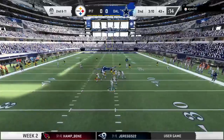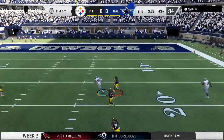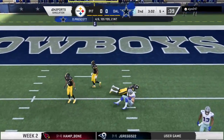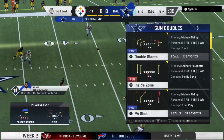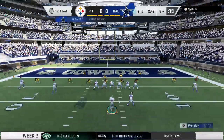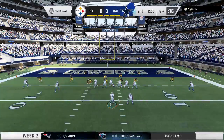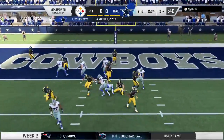26. Prescott from the gun. And that's caught inside the 30. And he takes it down deep into Pittsburgh territory. A big play here for Dallas. 52 yards. Excellent execution, and now they're set up nicely. Are they ever? Red zone? I wonder what the next play call is going to be, because after a big play like that, a lot of teams like to use the momentum to launch another one.